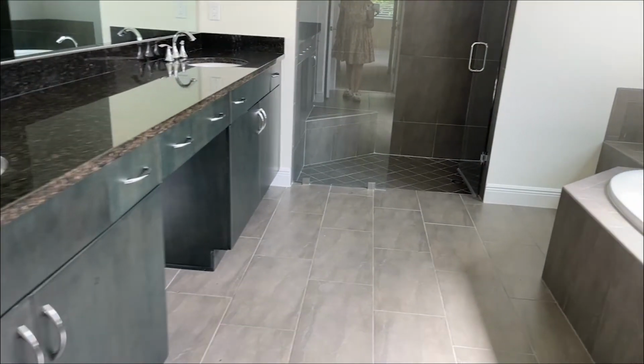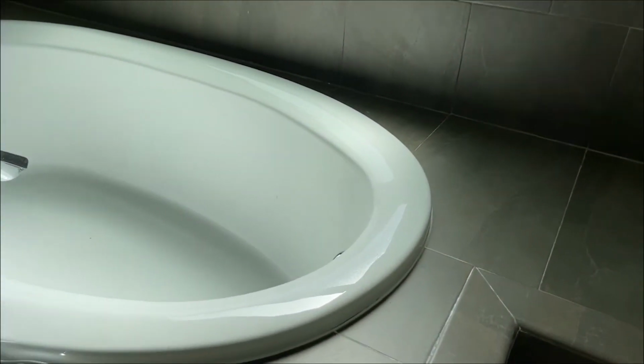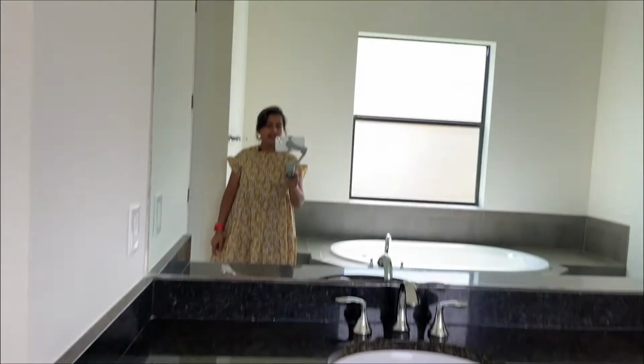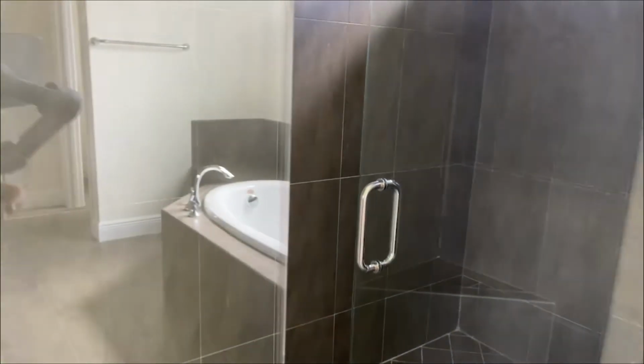So master bathroom is pretty good and very nicely remodeled, very neutral colors. If you check this contrast, looks nice. And if you watch closely, they have some veins, and it's not just very brown, and they match the vanity actually. Look at this. And the shower is pretty good size. It's a very wide shower and very long shower. Check this out, the whole thing. It's pretty hard to take a video, but yeah, it's pretty good size shower.